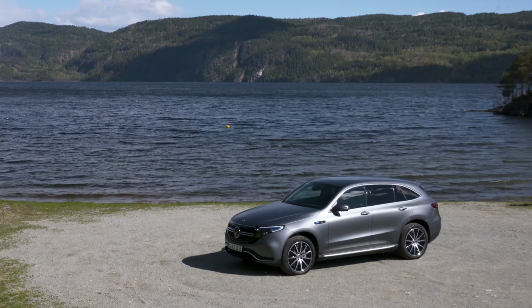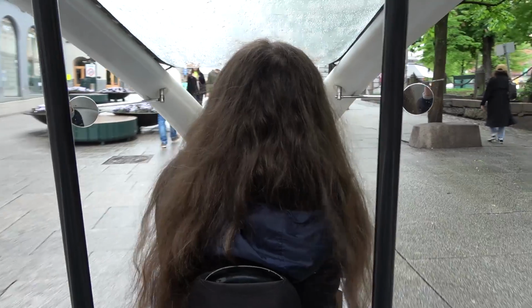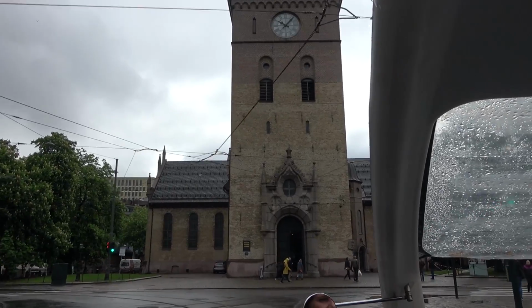So it's a new day, but I'm back with the EQC. Going to take it for another drive, go to somewhere picturesque, take some photos with it. Later on I'm going to have a go on one of those if I can. It's basically an electric rickshaw. So on this electric rickshaw, just taking a ride through the centre of Oslo. Oh look, there's a church. Ah, it's bouncy.